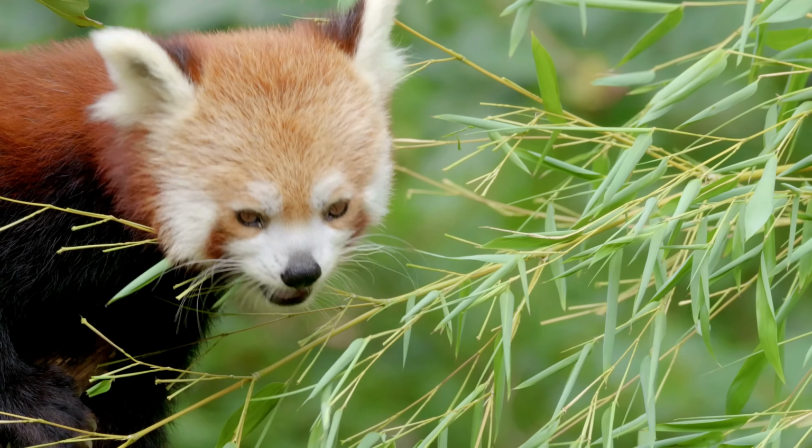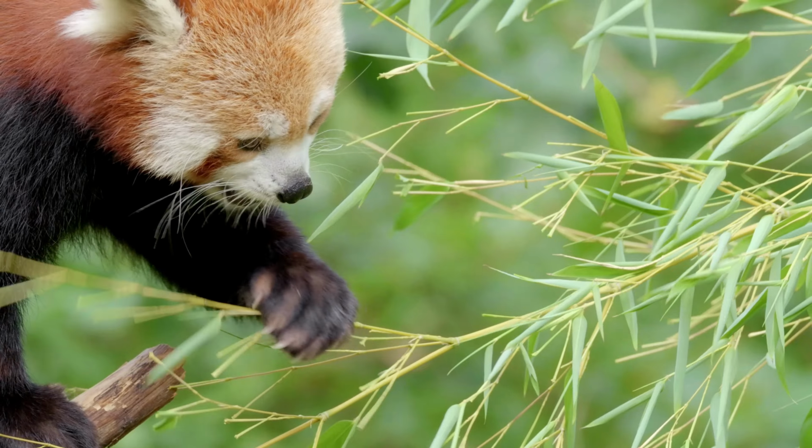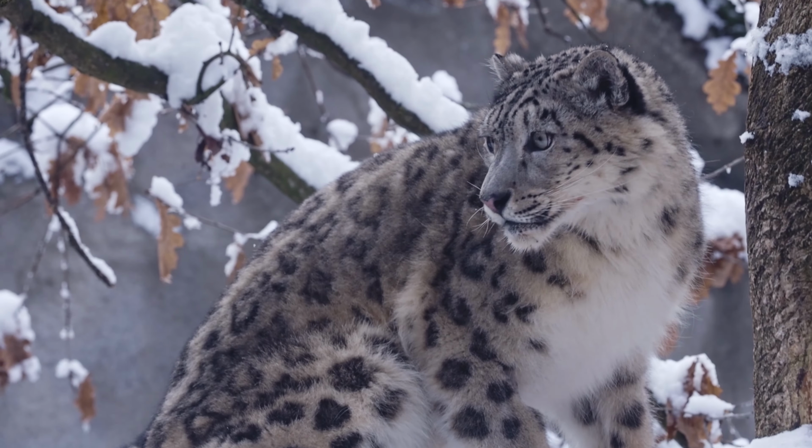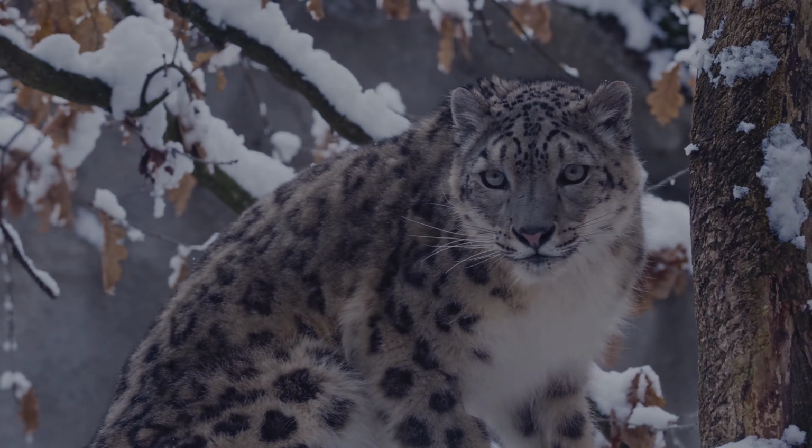They primarily inhabit areas with dense bamboo forests, which provide them with both food and shelter. These forests also provide cover for the red panda's main predators, including snow leopards and martens.